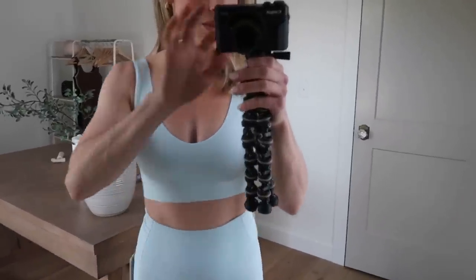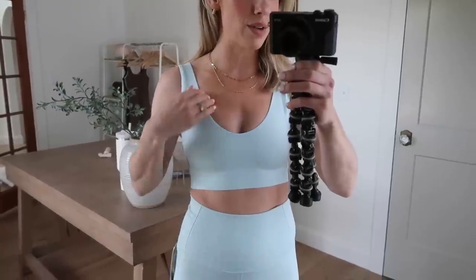And it's so comfortable. It's a 10 out of 10 for comfort. But yeah, just this color is really, really sheer. I really like the bra. It seems to have another layer versus the shorts that are only one layer. This is like two layers.